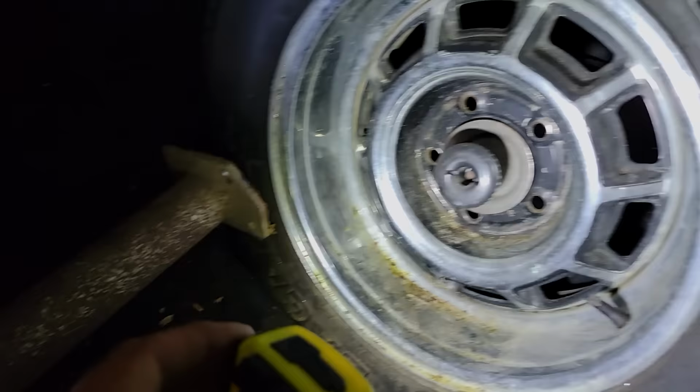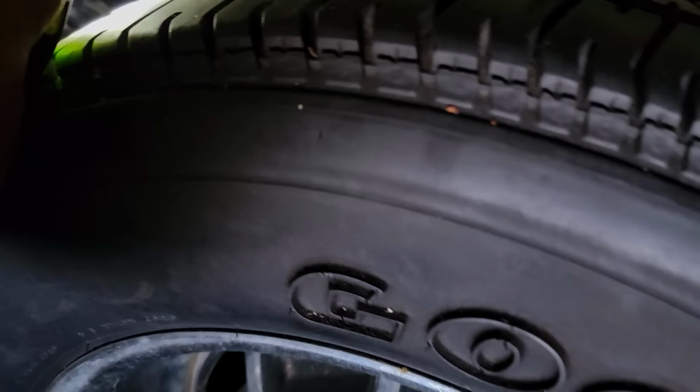Doesn't look like the mice were in here. Quarter's never been wrecked or replaced. We got the original spare, Goodyear as is, and the original jack. It's tied in even yet. I don't know what that thing is.